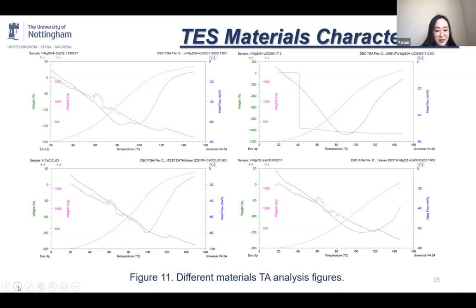So comparing these 4 pictures, these 4 materials, we can see that the material in the first picture has the lowest regeneration temperature and the highest energy density. So this material is vermiculite based, mixed with magnesium sulfate and calcium chloride. So this one is more suitable as a heat storage material for a thermochemical energy storage system.